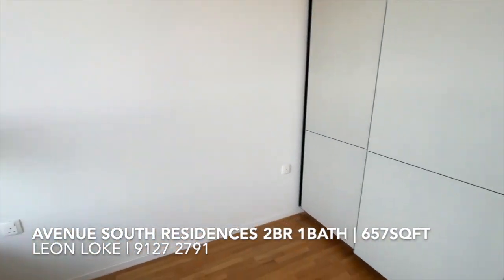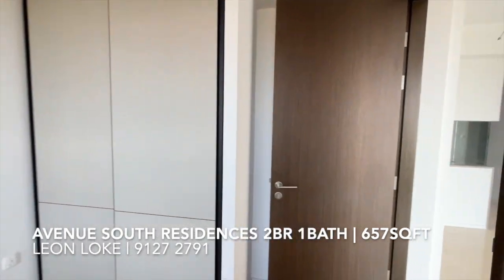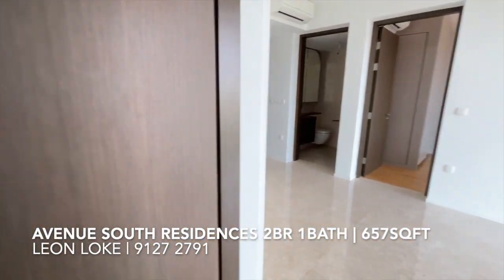Then followed by the wardrobe space. Okay. Then moving back into the unit.